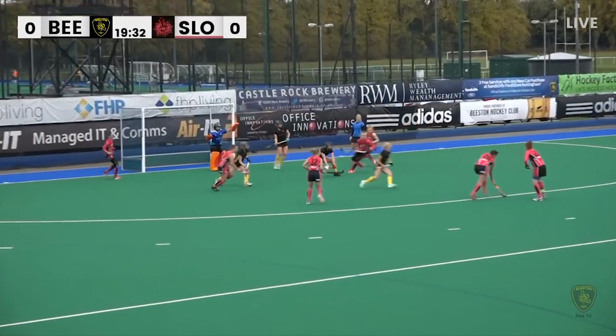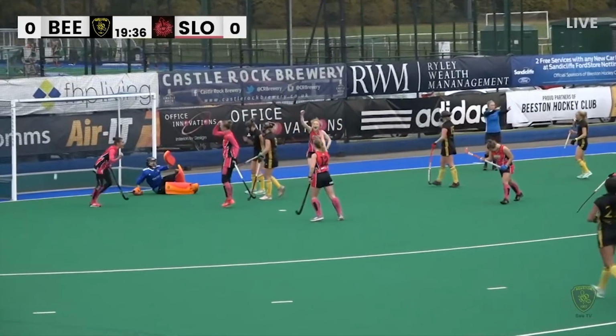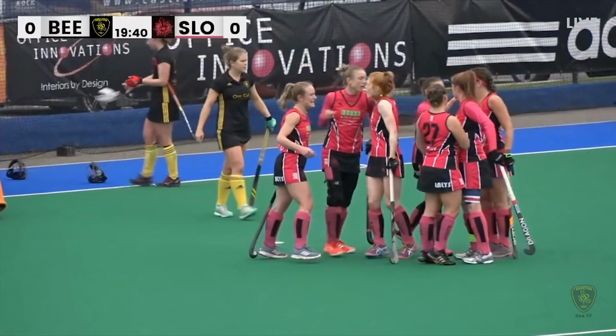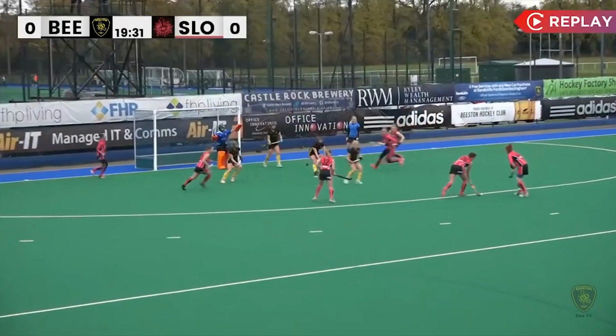It's played in. It's out to the right-hand side this time. This is something new. Played towards the goal. And it's up and into the goal. It's Slough that have the lead. That pressure finally told. This is the replay for the goal.